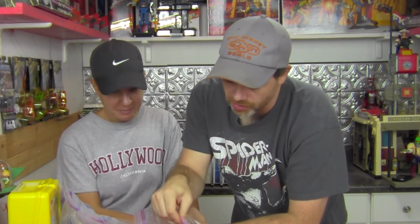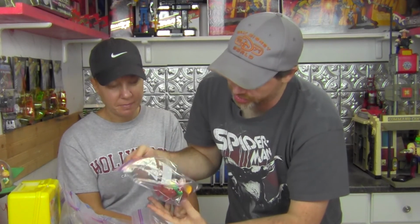And of course, the two hardest things to find here are the planes, and those usually go for a couple hundred dollars when they show up loose or in a box. So unless I stumble across those someplace. Never seen those. Yeah, I've never seen those. I haven't even seen them on eBay in a long time either. But these are really fun, cute little figures that are worth not only any action figure collection, but Disney fans as well.